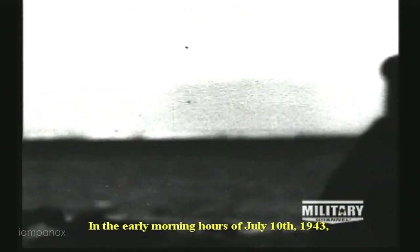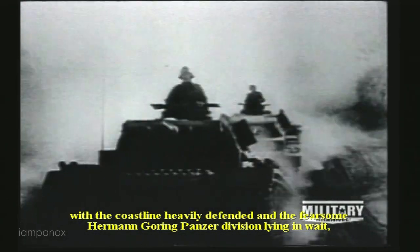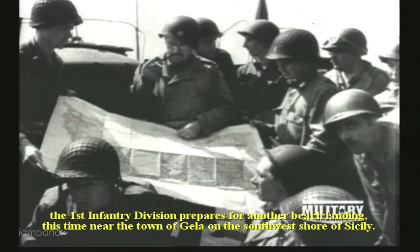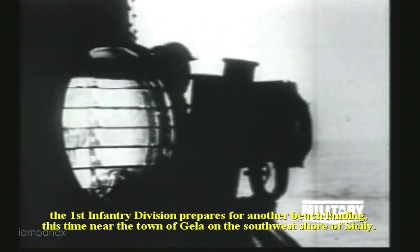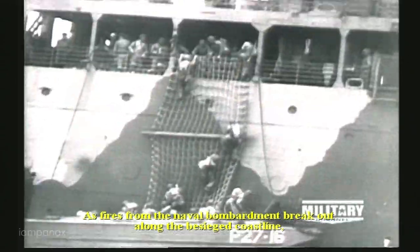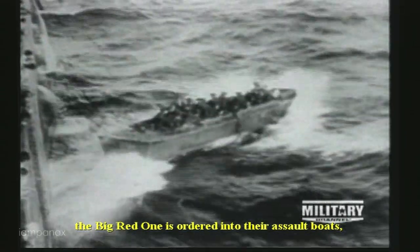In the early morning hours of July 10th, 1943, with the coastline heavily defended and the fearsome Hermann Goering Panzer Division lying in wait, the 1st Infantry Division prepares for another beach landing, this time near the town of Gela on the southwest shore of Sicily. The silence is broken when General Patton's command ship, the Monrovia, and other battleships begin to pound the Italian coast with massive 16-inch shells. As fires from the naval bombardment break out along the besieged coastline, the Big Red One is ordered into their assault boats to begin the invasion of Italy.